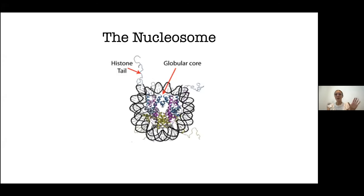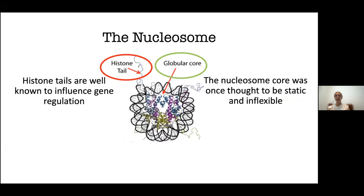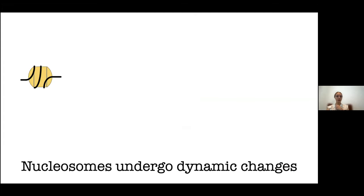So everyone knows what the nucleosome is. I don't need to introduce it here, but I'd like to highlight two different parts. Most people today have been talking about histone tails, their modifications, and how that influences chromatin architecture, as well as interactions with transacting factors. But Serena and I are interested in looking more at this globular core, which was once thought to be static and inflexible, but Serena and a few other people have shown is not, and it can create these alternative states that actually inform chromatin structure and its interactions with transacting factors.